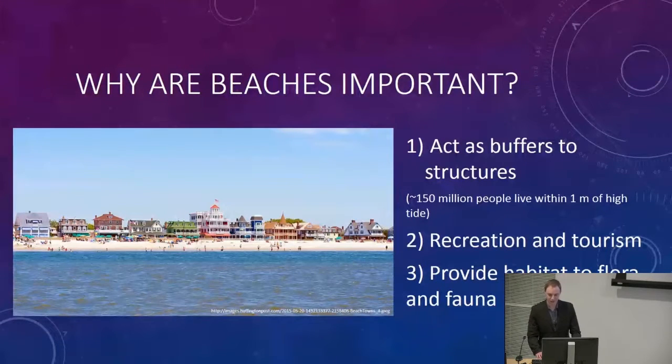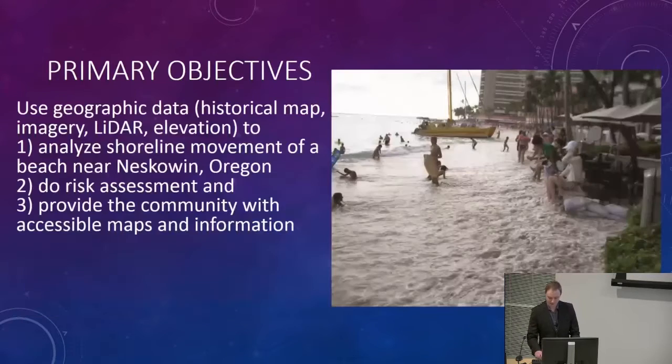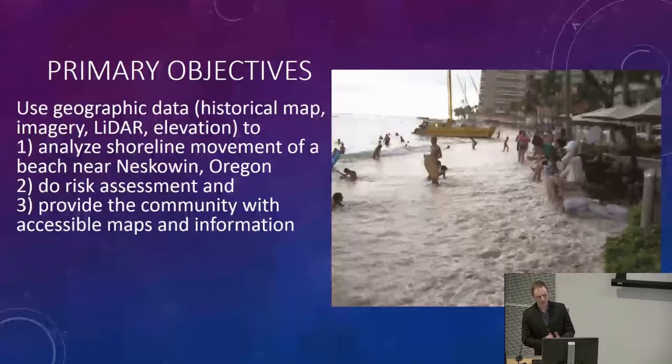Beaches act as buffers to often densely packed and expensive coastal structures from waves. They generate substantial amounts of economic activity through tourism and offer us beautiful and bountiful areas for recreation. They also provide habitat to many plants and animals. At the same time, 70% of beaches today are thought to be eroding. So it's important we understand how these beneficial places are changing.